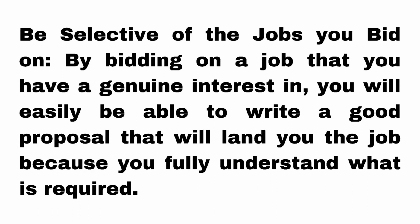Check out the skills the client mentioned in the job description to see if they match your own skills. Don't just apply to all jobs. Some people apply to all jobs; once they see any job, they're already applying. They don't check well. This way you waste your connects.